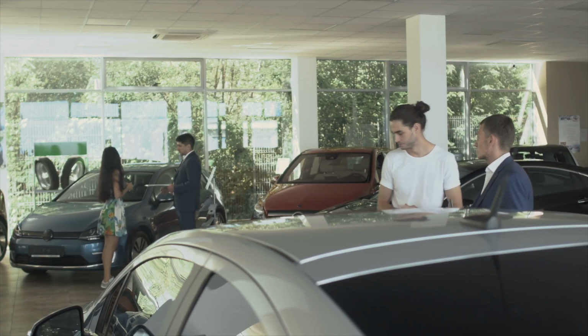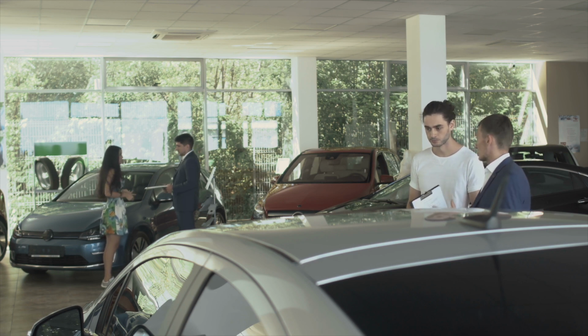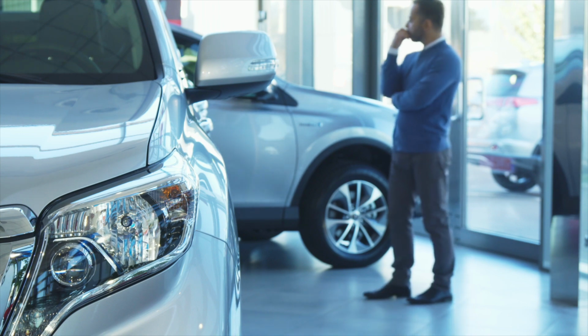Fourth, a cheap used car isn't a good deal if it's expensive to keep on the road. I research common repairs, maintenance intervals, fuel economy, and insurance costs. Sometimes paying a little more upfront saves you thousands long-term. I want a car that fits my budget after I buy it.